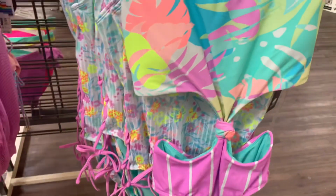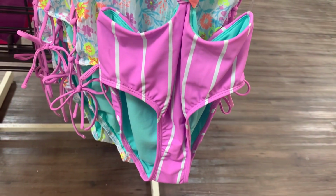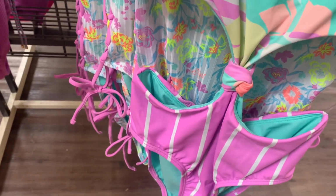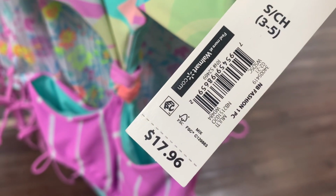And then look at this one. I like how it's like cut out, and then it like ties there in the center, and then a different pattern at the bottom. This is so adorable. And this one is, oh, it's No Boundaries, and it is $17.96. All right, let's keep looking.